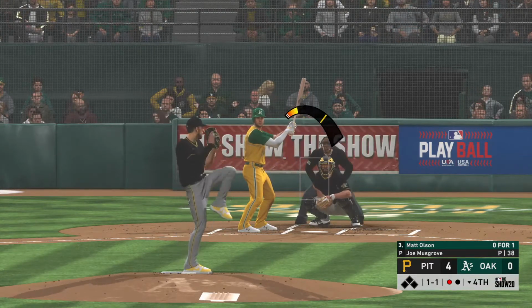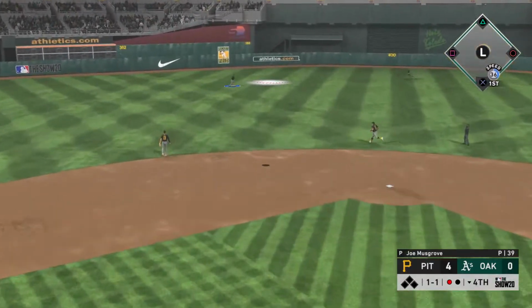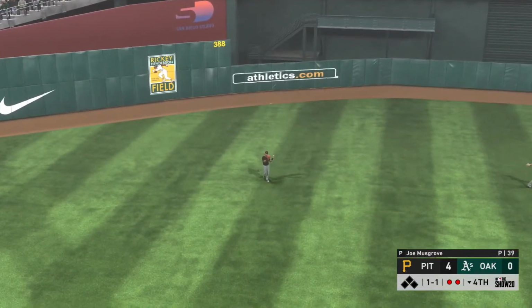Even at a ball and a strike, here's the pitch. Lifted the other way out to left center. After it is Peralta. He's got it. A nice play there. 2 away.